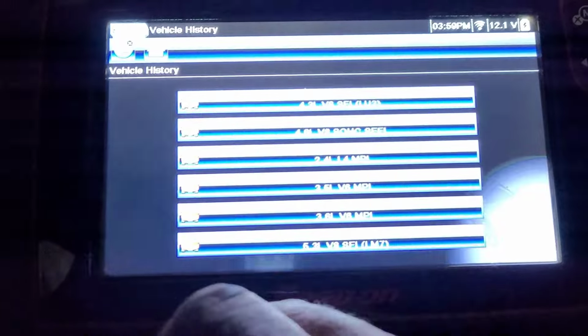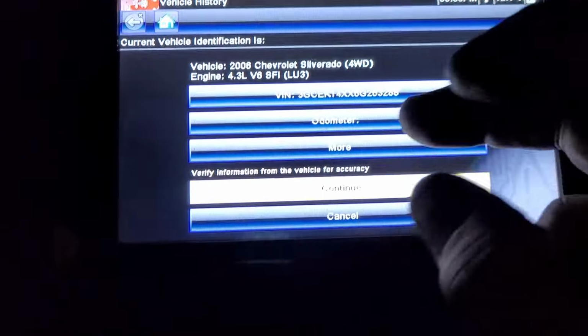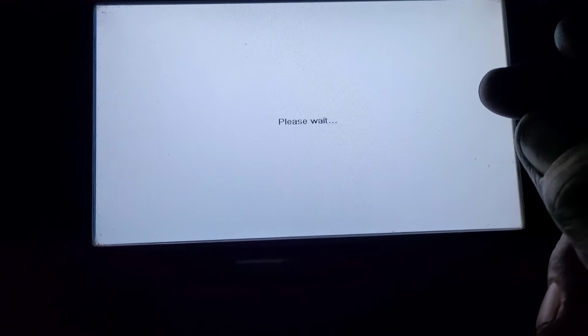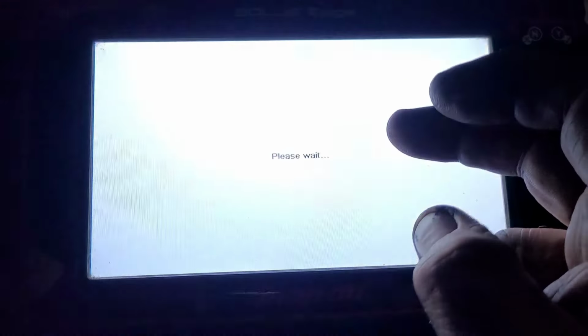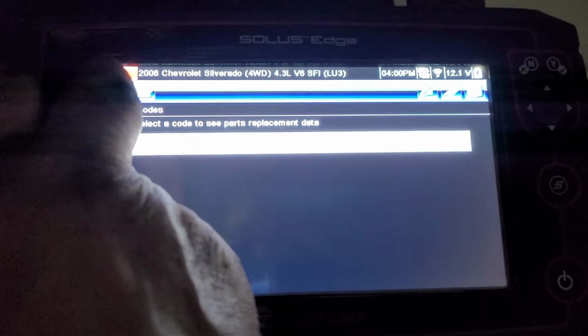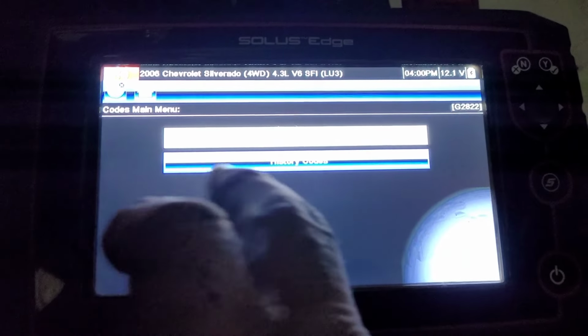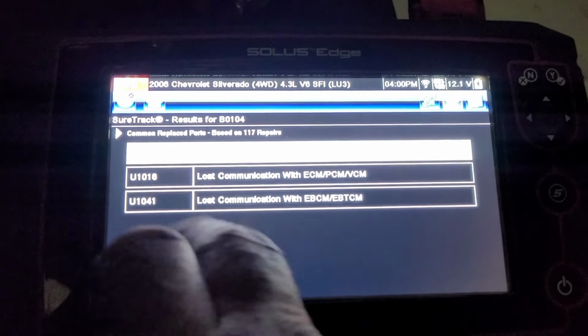All right, so previous vehicles, vehicle history. Continue. Let's go to airbag. Display codes. Like I said, it might be a history code in there. Current codes, no codes. Like I said, it would be there if there was still a problem. Discard front sensor and then lost communication.